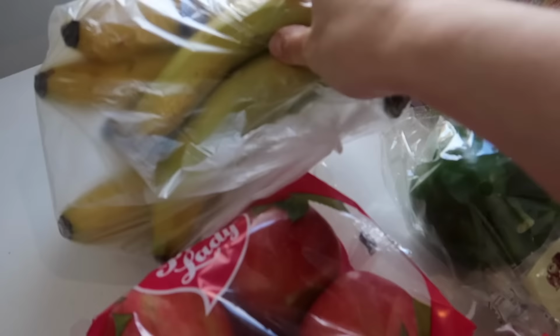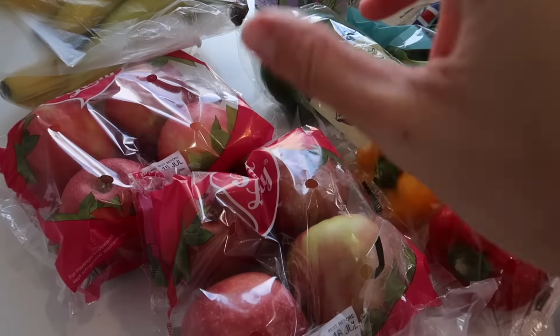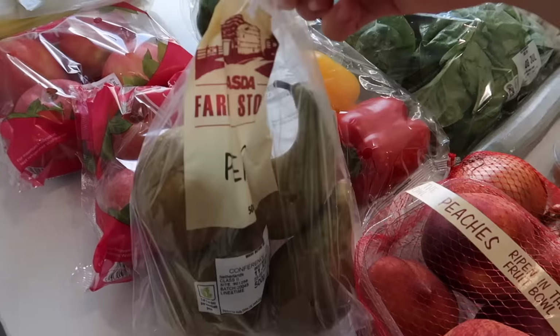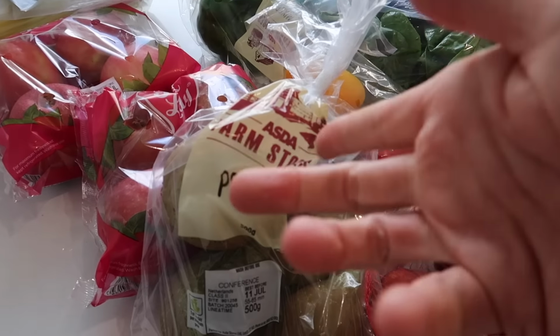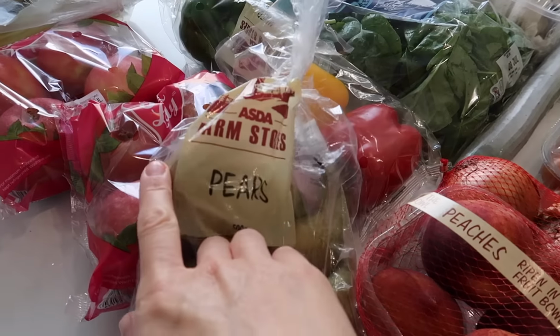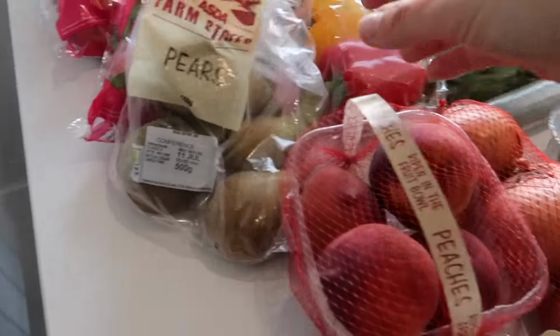So we've got bananas, which we always get. We've got the pink lady apples, which I always kind of go for. They're our favourite because they're sweet and juicy. I've got some pears. I'm not fussed on pears. I just think they're a bit boring. Like, I don't really object to them, I just prefer other fruit. But I thought I would buy them for the children, see what they thought of them. I think last time I bought them they weren't especially fussed, but it's probably a good idea to sort of reintroduce things every now and again.